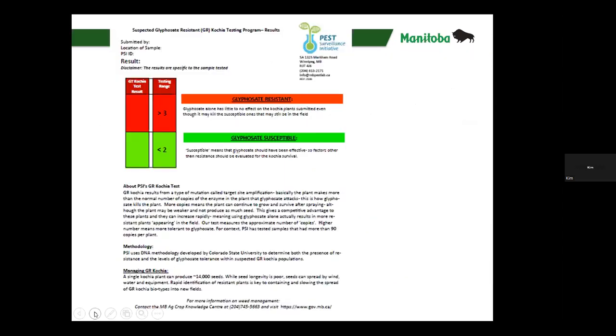So this is just to show you, we can test in season. The testing that Charles Geddes does at Ag Canada in Lethbridge is done on weed seeds, and they're grown out and then they're sprayed. We can test in season and we can send samples to the PSI lab in Winnipeg, the Pest Surveillance Initiative lab that is owned by the canola growers. And basically they're going to be testing live plants. So the plants need to be green, they need to arrive in good shape, and they can be tested. And so they'll basically test the DNA, and they are looking for a type of mutation.